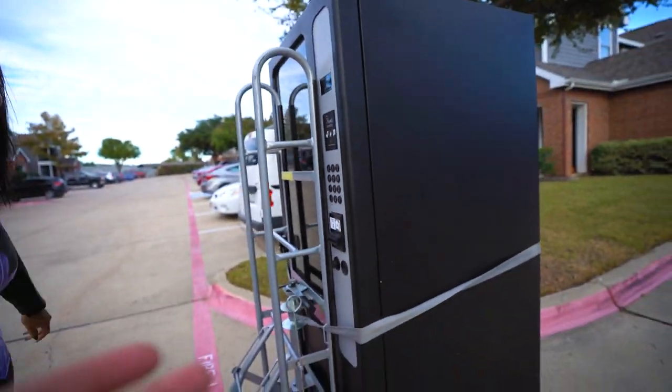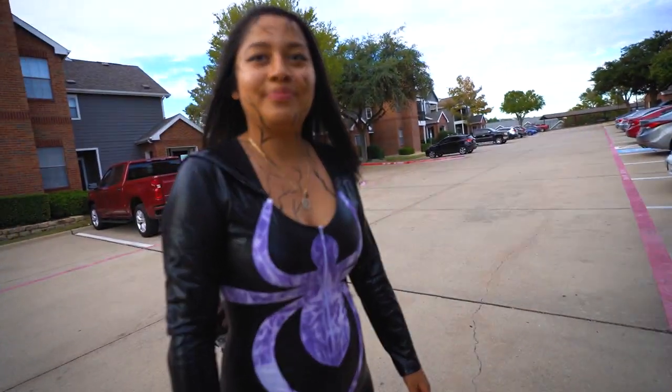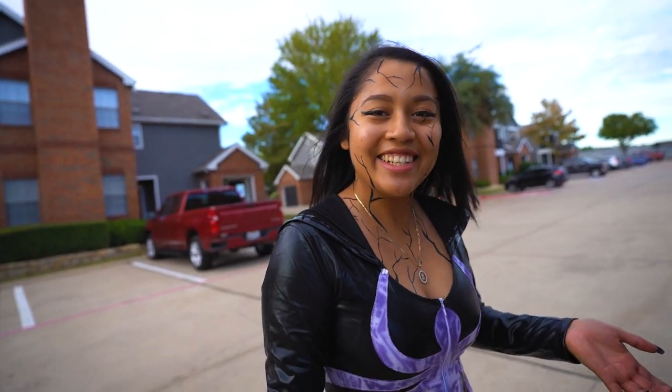So now we got to fill up the machine. We're going to be putting all the candy, all the chocolate, the chips, and yeah, no freebies, Gilbert. You hear me? No freebies. Nah. I thought this was a free vending machine. Except yeah, for Gilbert.